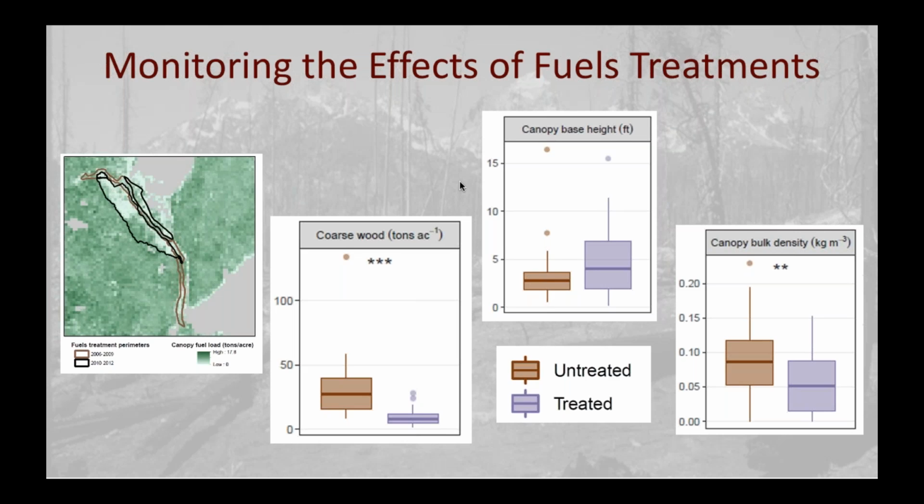Kristen took her data from 30 randomized sample points inside and outside of this treated polygon and compared the data in the graphs you see here. For woody fuel loading, the purple treated bar shows statistically lower tons per acre. Canopy base heights average higher, and the average canopy bulk density is lower. This is what we're going after, so that fire will be less likely to get up into the forest canopy in the treated environment.